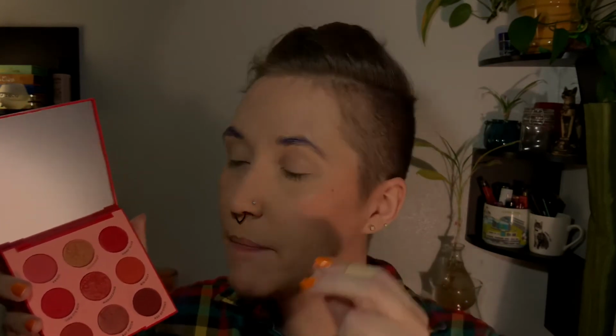It does list on the back that a couple of these colors are not meant to be used by the immediate eye area, so I just wanted to check that. Those are Like It's Hot and Baywatch. So I'm going to go ahead and use Home Slice, which is very lightly shimmered. It's, again, a little bit pink, but it has a warmer undertone than the other one. Really rich kind of red. And then it has a little bit of an iridescent, deep kind of pinky rose glitter in there. So it's really pretty.